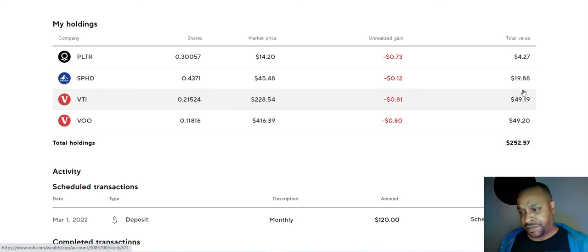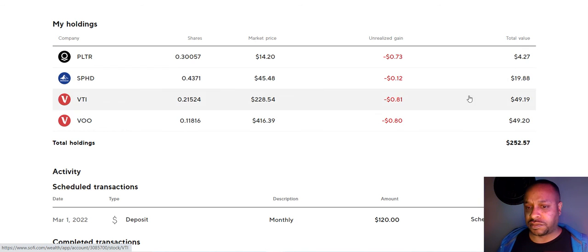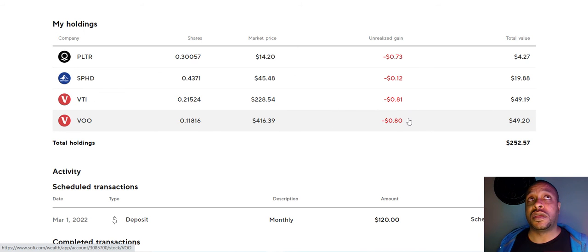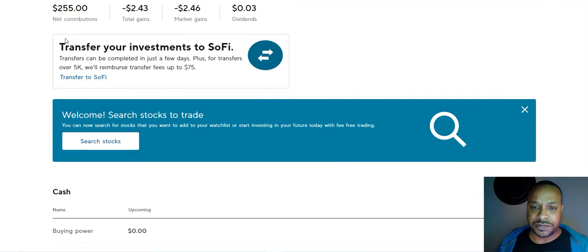So we are cents off of what we've invested into the market so far, for the past 2 months, from mid January until now, about 2 weeks later. I accidentally put an extra 130 in, so I may just go ahead and invest that now instead of having it sit around for a month, because now I have a recurring 120 coming in. So I think I will just go ahead and invest that.